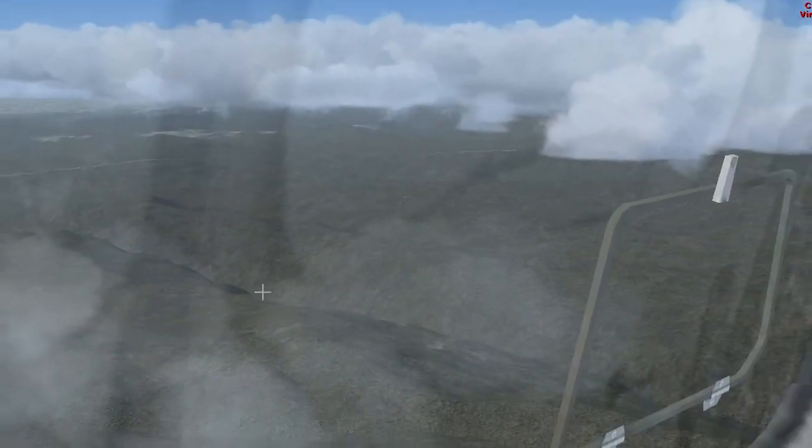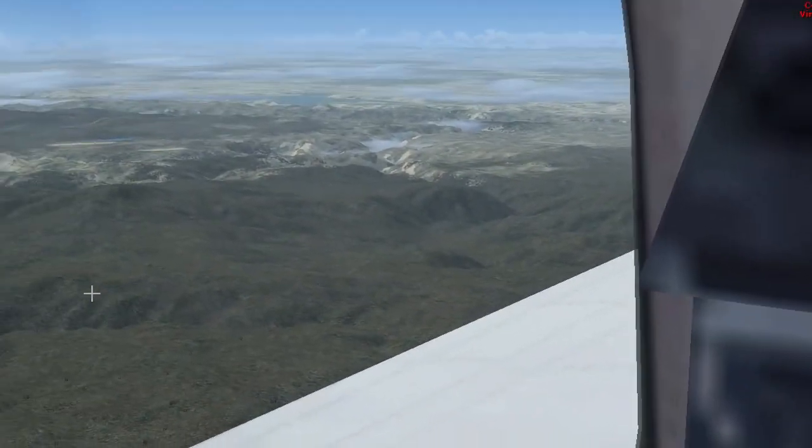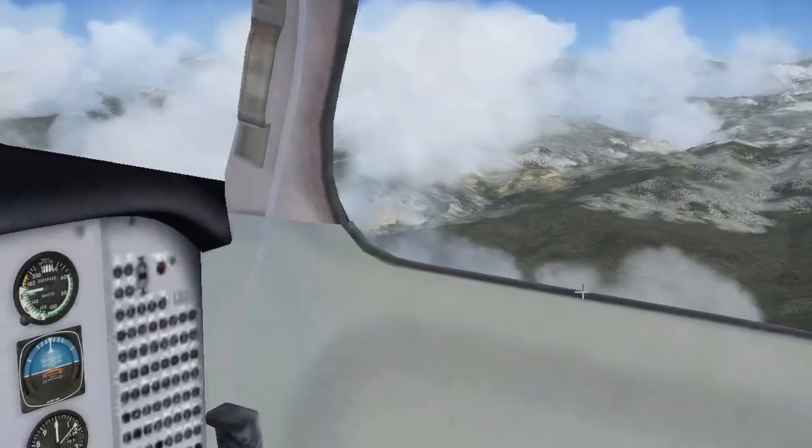And the road down there, that's probably the highway that leads to my house. Hey, where'd it go? Close to my house right now. According to the GPS, we're not far away from it.